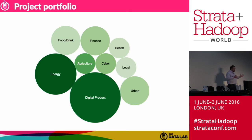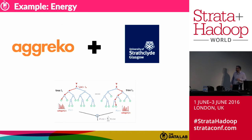So that's really a summary of the last 6 to 9 months of where we are, and we can imagine that that picture will change dynamically as we move into other areas. So I'm going to give you a couple of examples of projects that we've been funding.